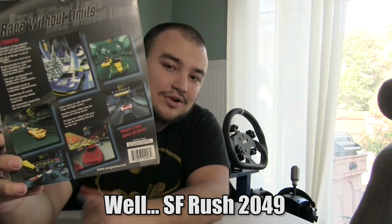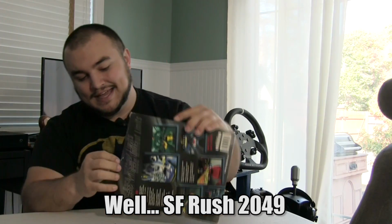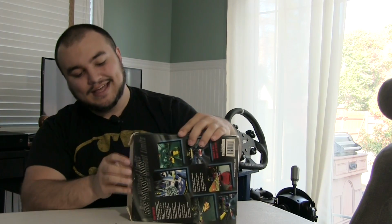Next up, we have a unique title that I scored for $1. Now, Jeff Gordon was my favorite NASCAR driver, and I saw this and I just knew I had to have it. This is Jeff Gordon's XS Racing, powered by 3DFX and developed by Real Sports. This was another racing-based title released in 1999, and it looks similar to, say, SF Rush. You have these sci-fi cars flying around, wrecking, and it's all fun and games. And then this actually comes with something special.